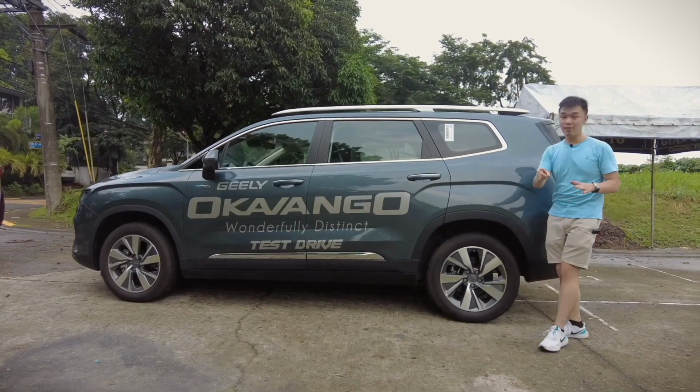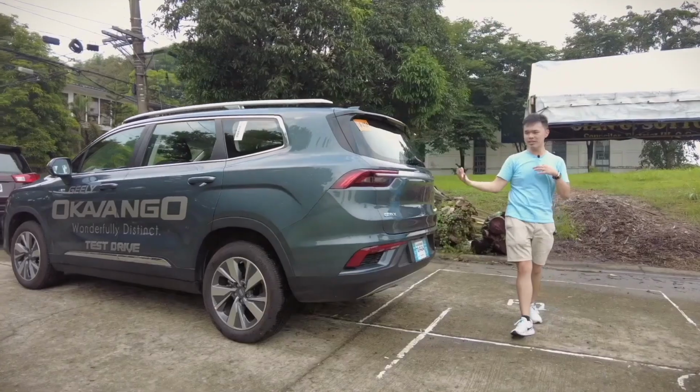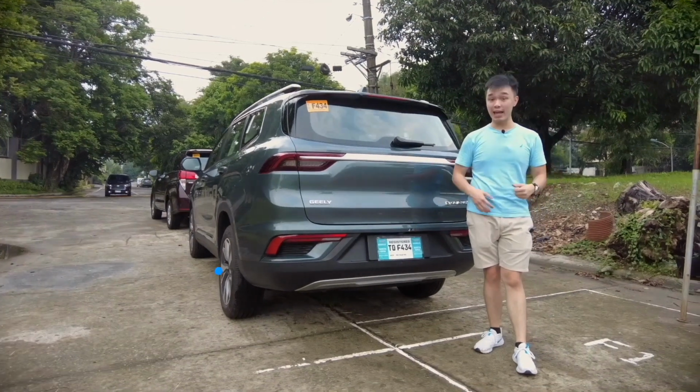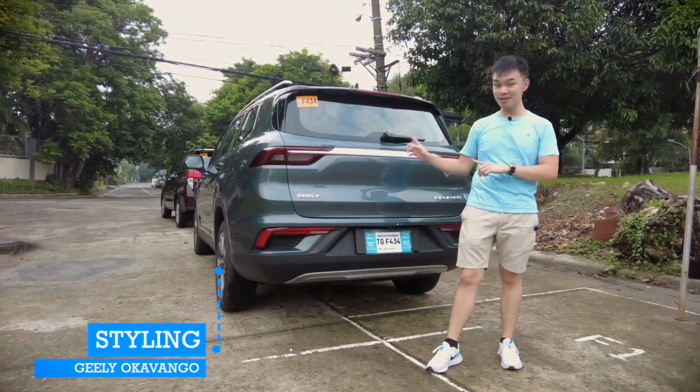Then, when you get to the back of the Okavango, yes, it's also an understated design, but it does look a little bit more different than your typical MPV. It reminds me more of a wagon. So in terms of styling overall, I would give that point to the Geely Okavango.